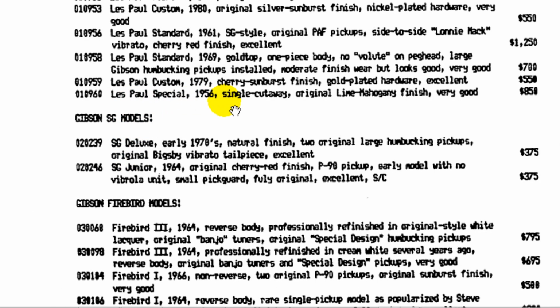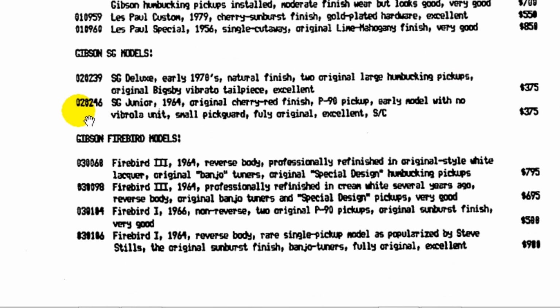Les Paul Special 56, single cutaway, original lime mahogany finish, very good, $8.50. And then we can continue on. We can look at the SG models. The Gibson SG, early 70s for $3.75, right? Once you get to the SG, you can't give them away.